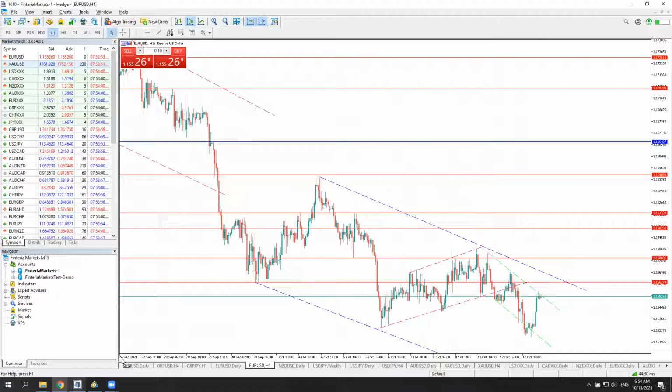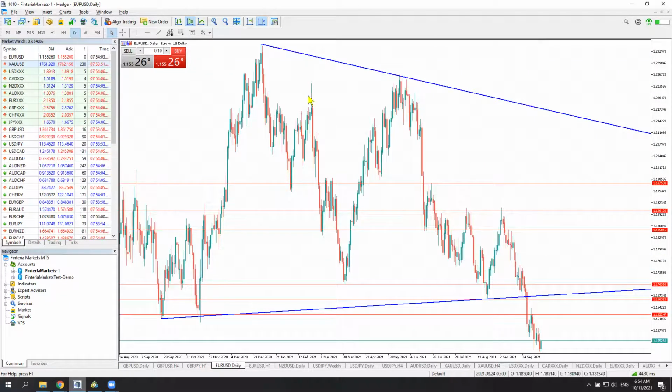It's time to switch to the charts. I'm gonna start with the daily chart. Here, once again, just to remind you, on the daily chart, we broke the daily triangle.